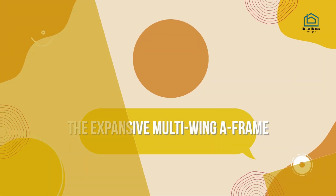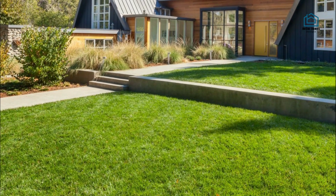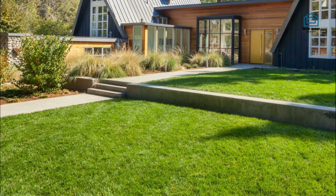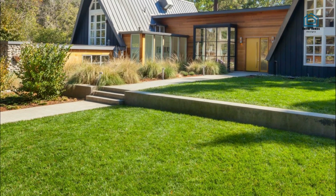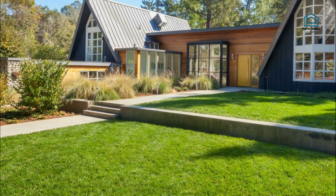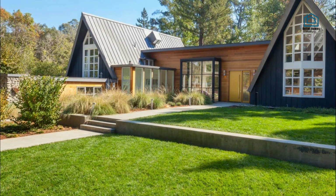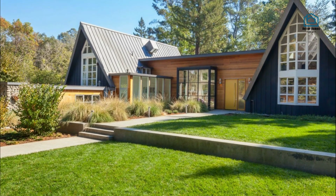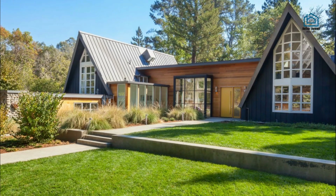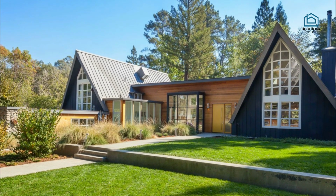3. The expansive multi-wing A-frame. For those who want the A-frame look on a larger scale, this design connects two large peaks with a modern, flat roof glass corridor. The use of mixed materials, stone, wood, and dark metal, gives it a sophisticated, custom-built feel, while the perfectly manicured lawn and concrete retaining walls provide a clean, high-end landscape.